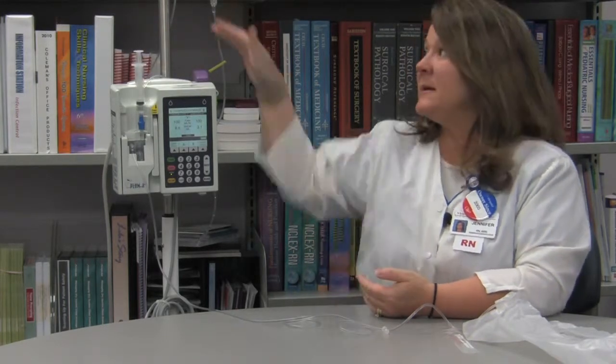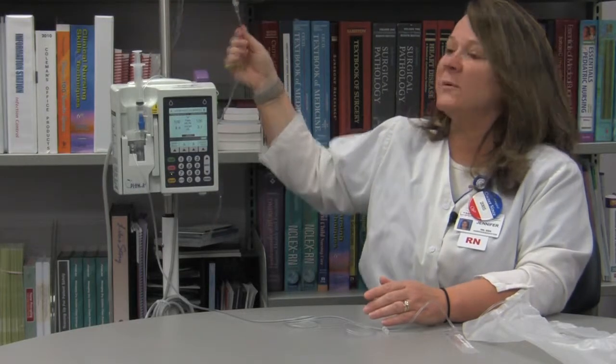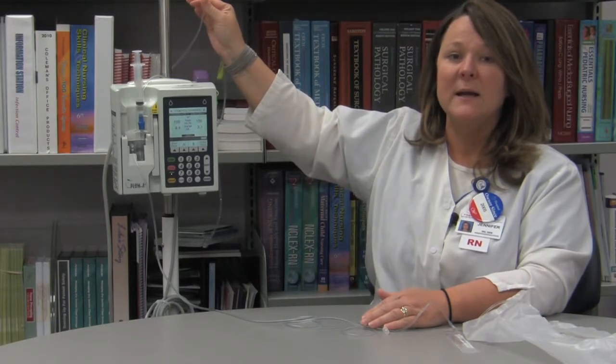Our IV tubings and peripheral IVs here at White County are good for 96 hours or 4 days. You always want to be sure your IV is labeled the date you started it, and your tubing is labeled for the date it was hung. We have orange stickers, orange labels for our IV tubing as well.